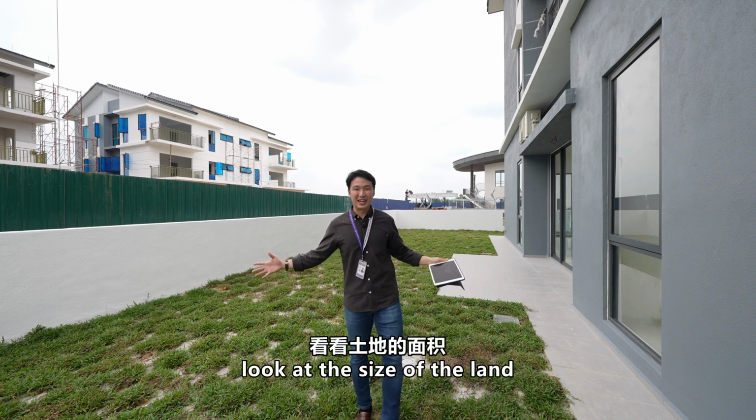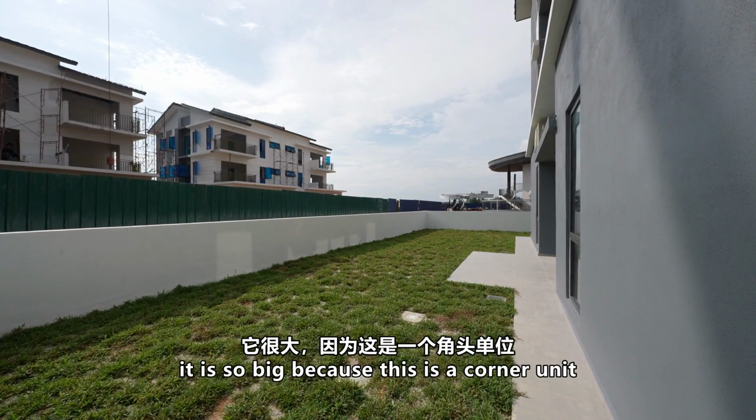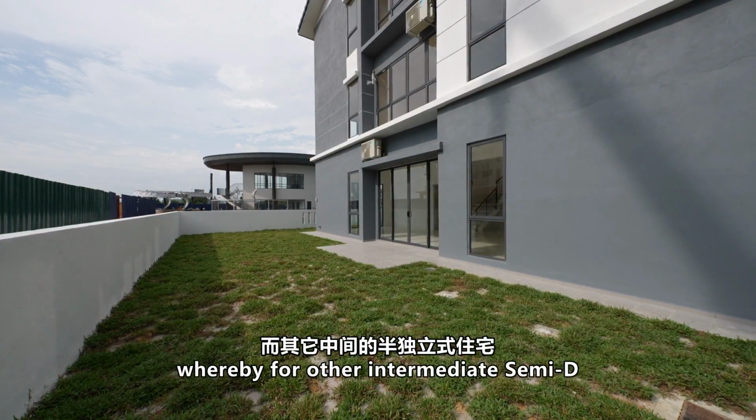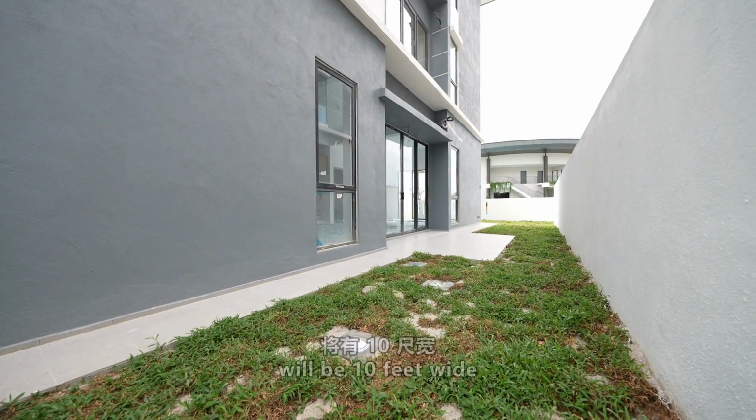Look at the size of the lane. Wow, I think I love it. It is so big because this is a corner unit. The width of the garden is 20 feet, whereby for other intermediate semi-D, the side garden and the back garden will be 10 feet wide.